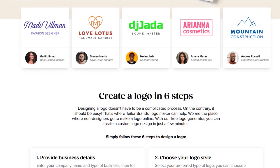So overall, this is what I mean when I talk about a one-stop shop. They really want to provide all kinds of services to you, Tailor Brands. But the problem is, are they good at all of them? No. There are definitely better options out there when it comes to logo creation, for example, website design, for example, business mailbox, LLC formation. But if you're looking for a one-stop shop that offers, I would say, higher than average services, Tailor Brands can be a good option.